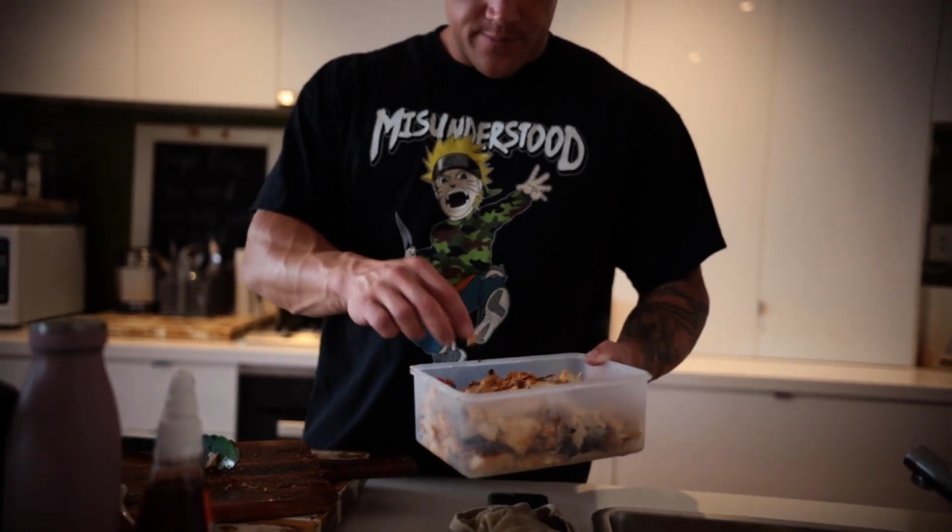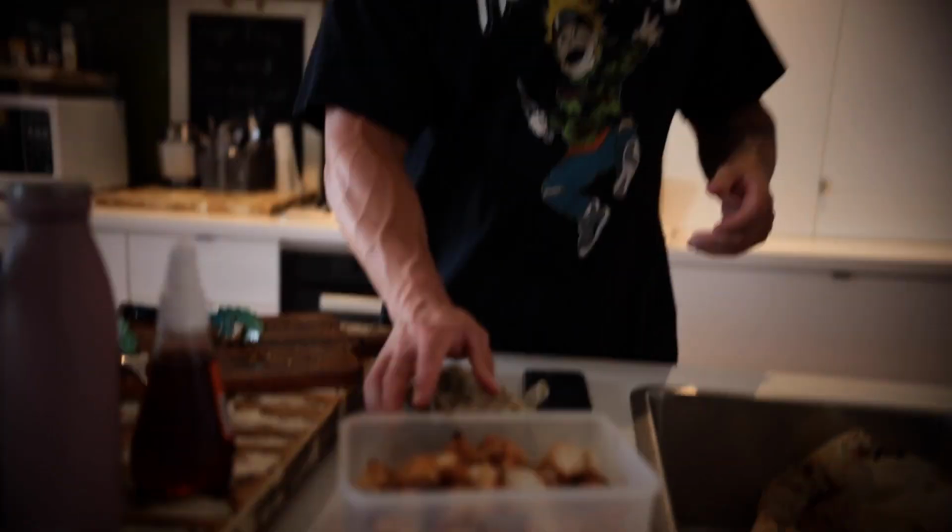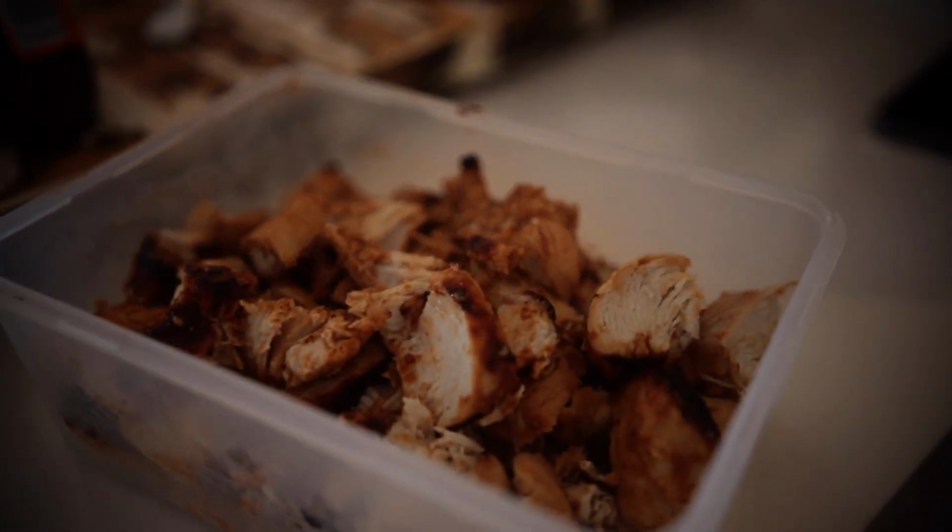So there we have it, 5 days worth of grilled chicken or air fried chicken with a hint of crispy cockroach flavor. Chuck this in the fridge and this will be ready for meal 3 in a bit.